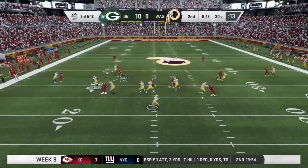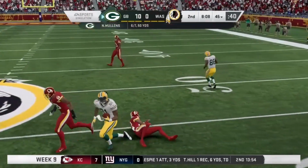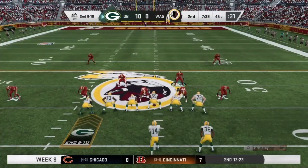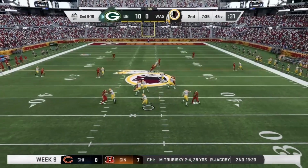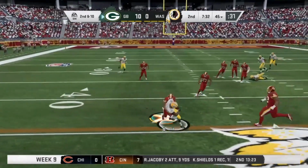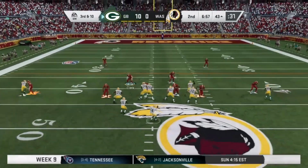Redskins do nothing with their next possession, and the Packers on 3rd and 12, throwing right side, complete. And the Packers moving the chains with Ransom. Now 2nd and 10. Mullins, time in the pocket, throwing underneath. Nice juke move by Gus Edwards. He will pick up the first down as well. So Mullins 7-9 for 62 yards.